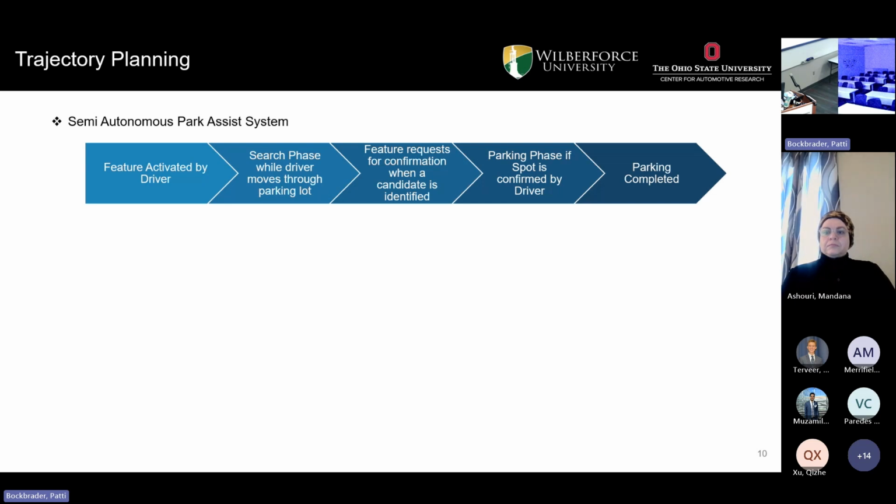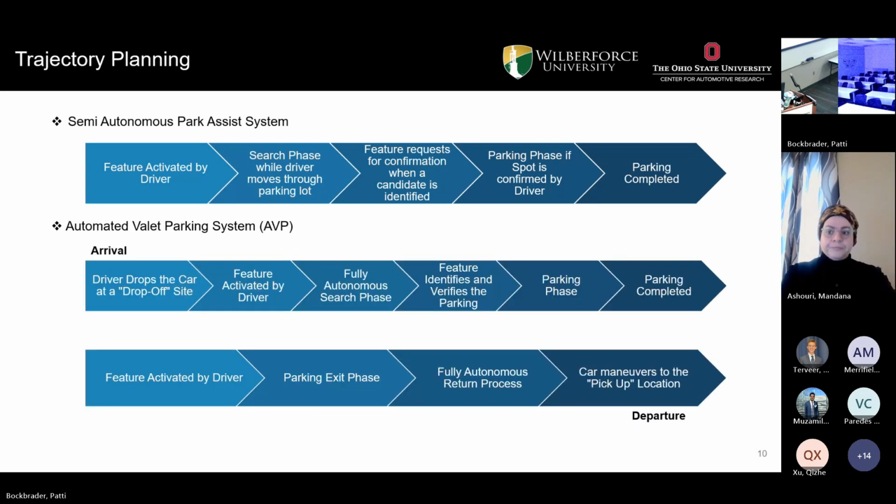So the feature is activated by the driver, and the perception system would kick in, and the search phase would start while the driver is navigating through the parking lot. Then once a spot is detected, the feature requests confirmation from the driver, and if it's accepted by the driver, the parking phase would start. If not, it would go back to the search phase and start looking for any parking spot.